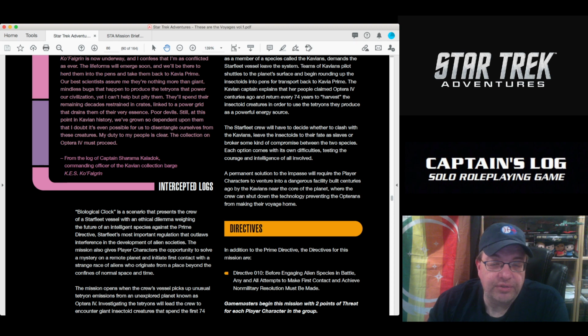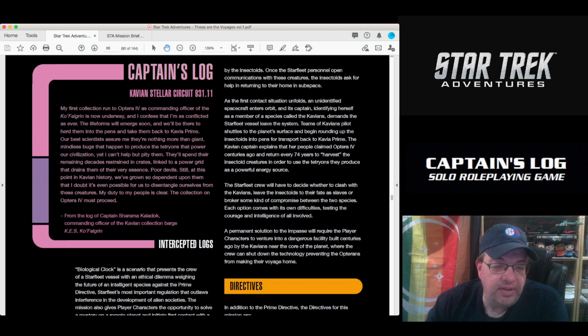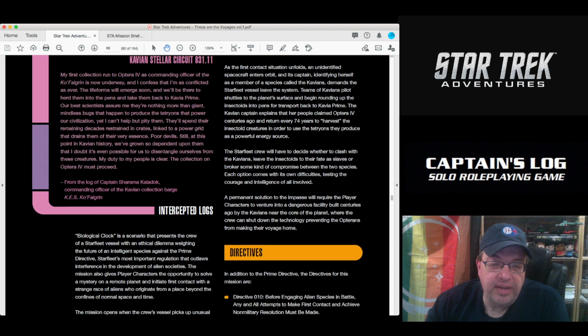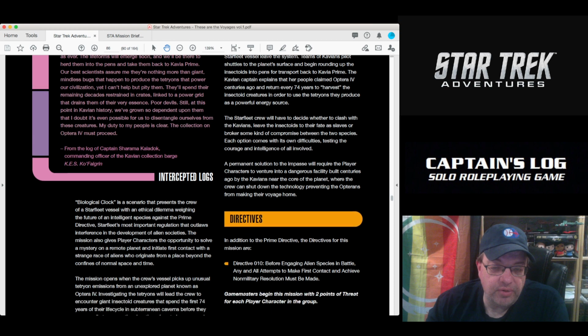All of our standalone adventures, most of them anyway, come in a printer-friendly version on a white background. So if you wanted to print it off and jot down notes in the margins, you could do that. If you want to annotate the PDF, of course, you can do that too. So lots of options there to play with. But anyway, the standalone adventure is setting up. It gives you the opening log and a synopsis so that you have a sense of what's coming. And then every standalone adventure also has a directive.